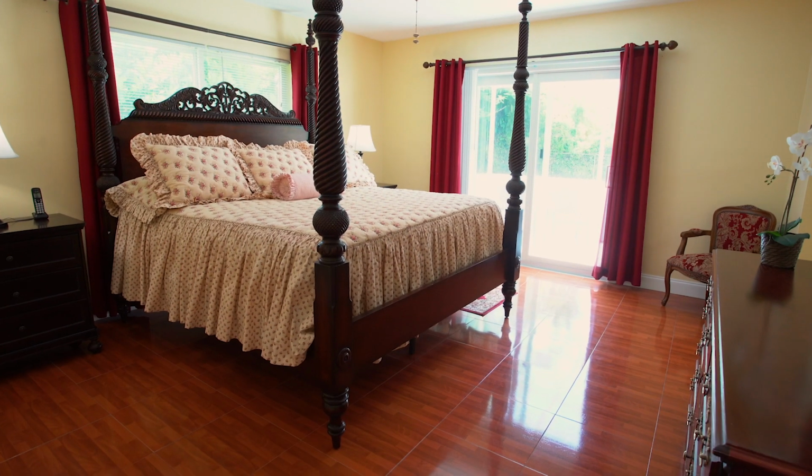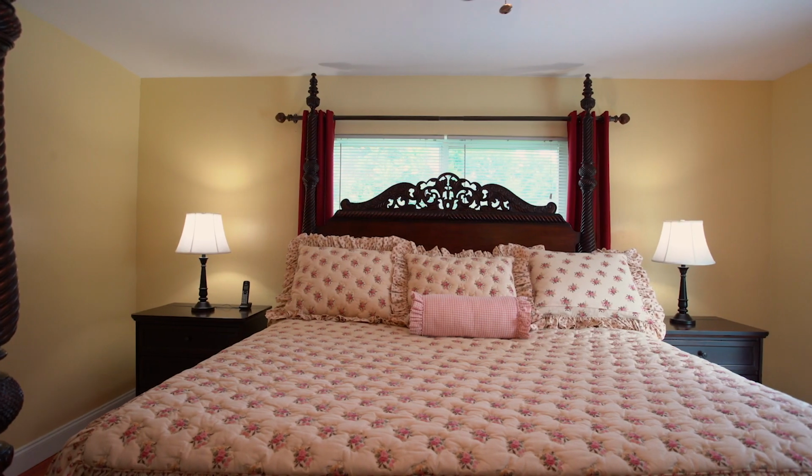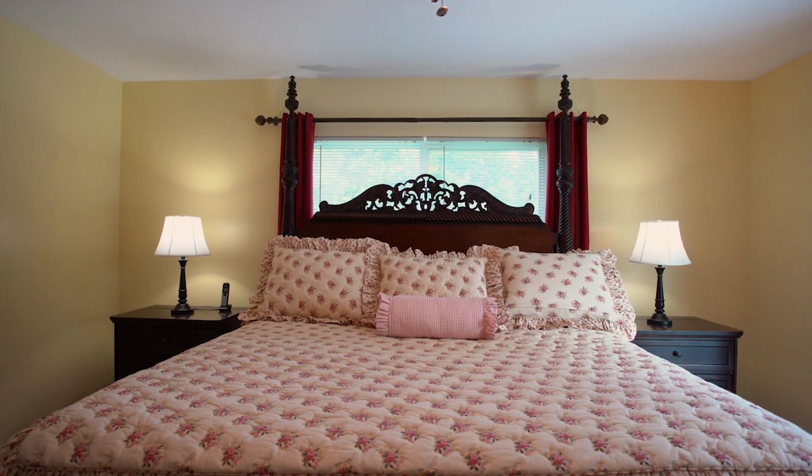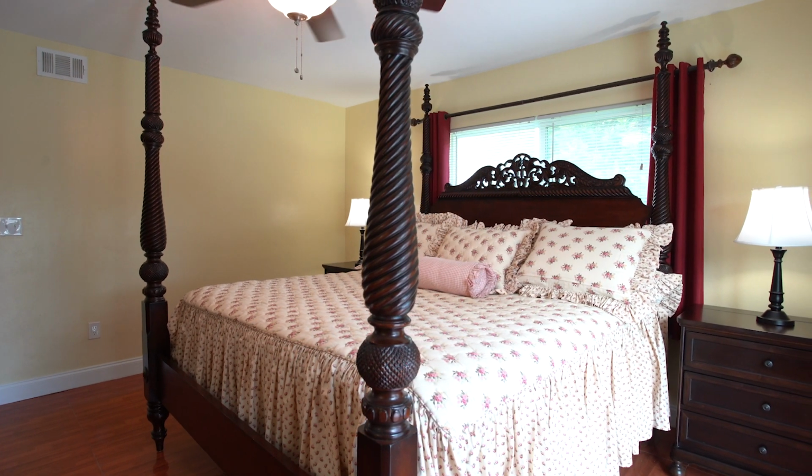Enjoy sweet dreams in the spacious master bedroom with neutral tiles which flow throughout the home. It's complete with an adjoining patio, his and her closets, and ensuite master bathroom.